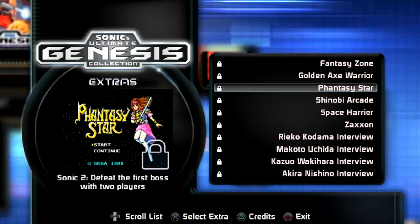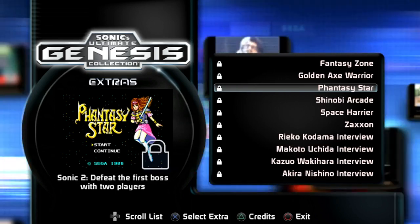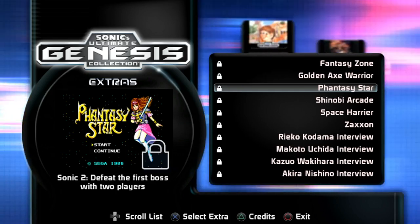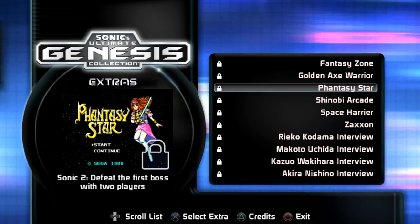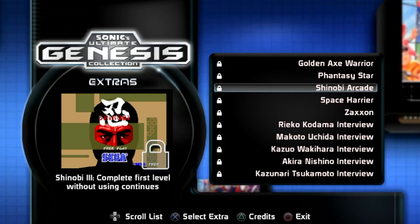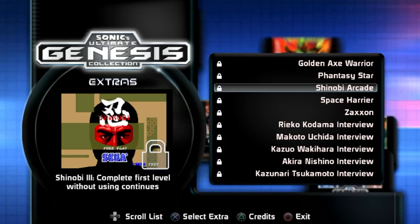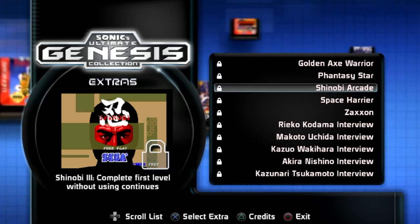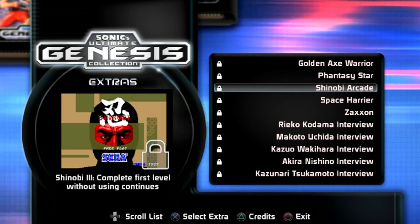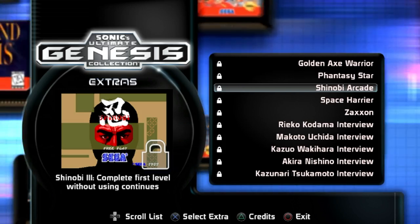Sonic 2, defeat the first boss with 2 players. So you've got to have an extra player on that one. That one can be a little tricky if you don't have someone to help you, or you might just have to control 2 players. And then Shinobi Arcade. This is awesome right here. I've been looking for this game. I know it's on Master and you can get a Tengen cart on NES, but none of the ports I've played are like the arcade. So this one, exactly like the arcade, is going to be awesome.